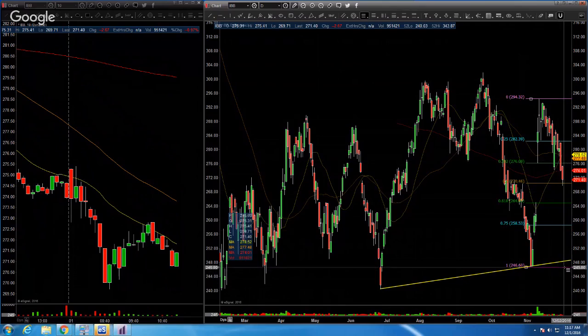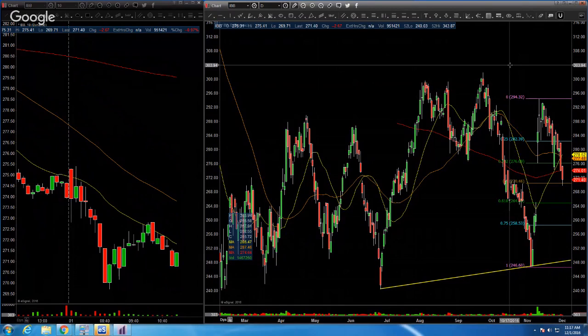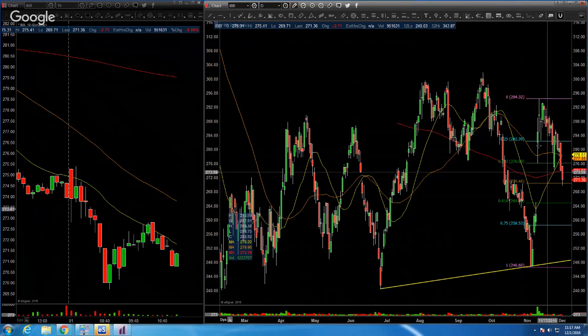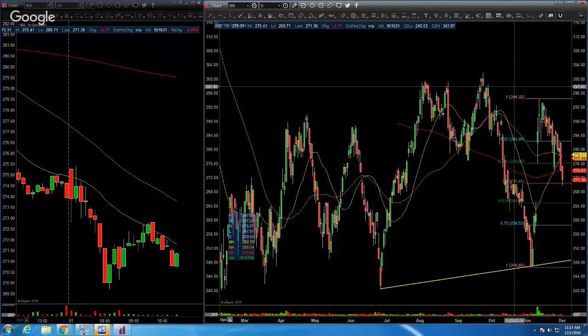The market's dump, it's going lower. If the markets catch a bid at the all-time highs and try to get through the all-time highs, then this one can go up. But right now, it's going to take the path of least resistance, which is down, guys.